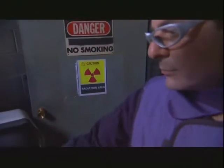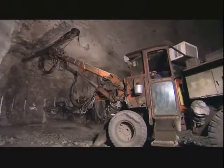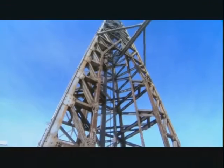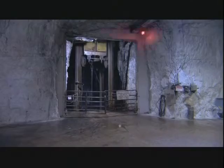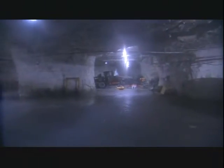Before lead makes its way into the X-ray room, or under our hood, we've got to extract it from a dark world 1,000 feet underground. In 2005, Department of Energy researchers examining bone fragments of Ludwig van Beethoven determined that chronic abdominal pain, irritability, depression, and death were caused by lead poisoning. Outside the tiny town of Viburnum, Missouri, it's another day at the office for Clay McNeil. Except the only way to get there is this elevator shaft. Each morning, he descends 1,000 feet below the Earth's surface to mine lead. Brushy Creek Mine, operated by the Doe Run Company, is one of 6 lead mines hidden far beneath southeastern Missouri's Ozark Mountain region.